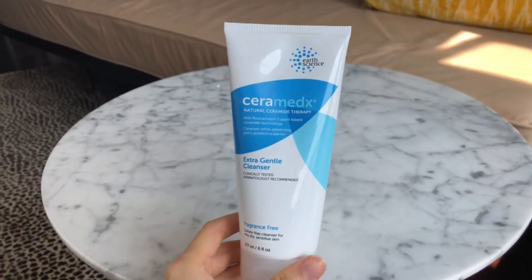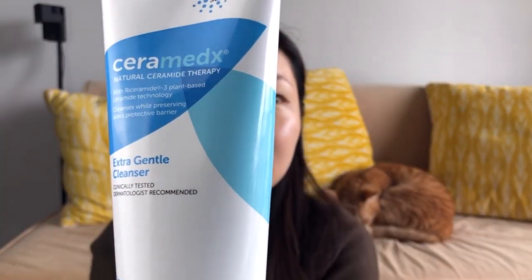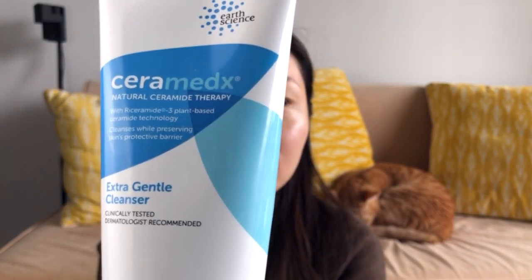Another cleanser that I found after using Dermaquest is a lot cheaper. I found out there's a cheaper alternative to Dermaquest, because Dermaquest was quite expensive when I bought it. This cleanser is called Extra Gentle Cleanser. When you have rosacea, you gotta look for something that's natural, fragrance free, and doesn't have any potential irritants that could further trigger your rosacea or irritate your skin. So definitely look for products that are fragrance free and extra gentle.